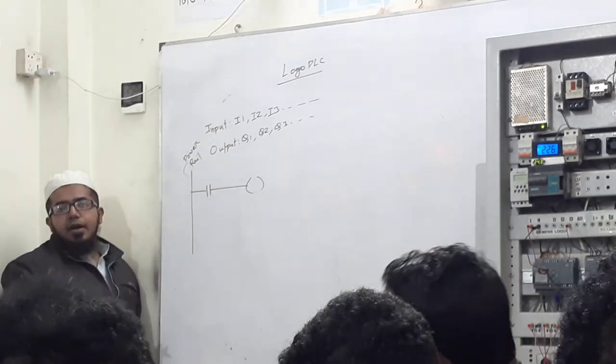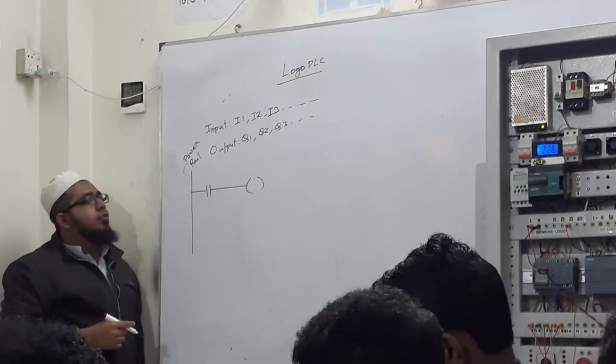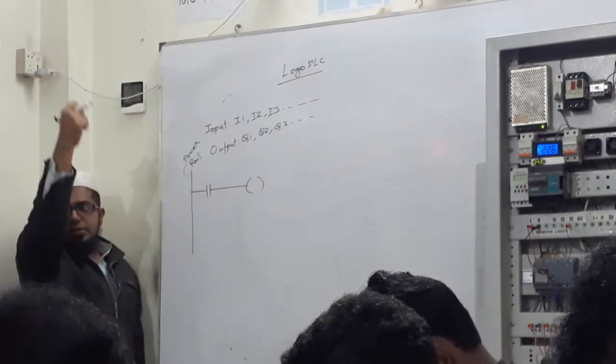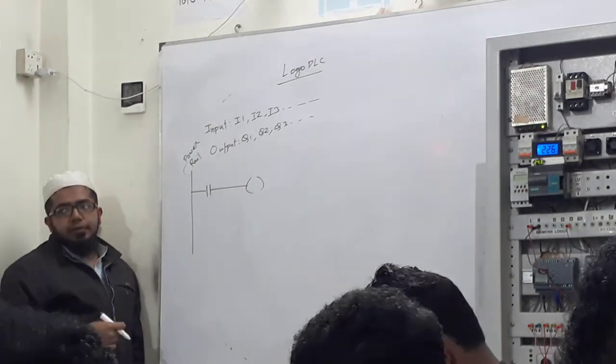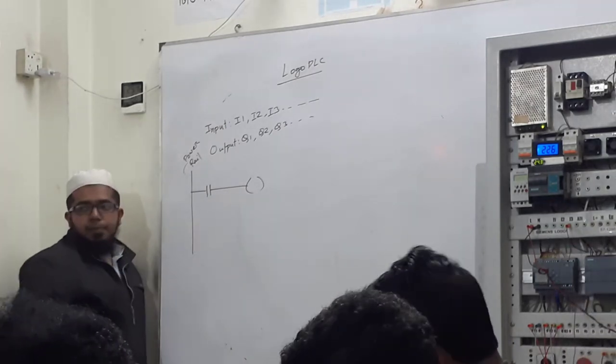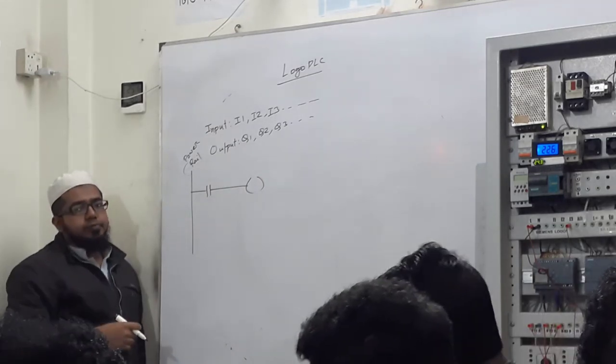Power rail is a kind of bus bar. You heard the name of bus bar? Yes. If you go to industry, in the whole industry, there is a bus bar. Single bus. You can just take a line and use the power. And this is also a power rail, one kind of bus bar. The bus bar has all the power. You can use the power for any program.